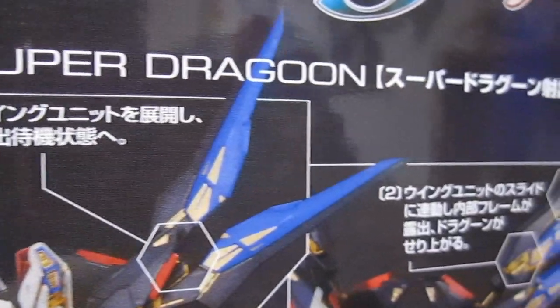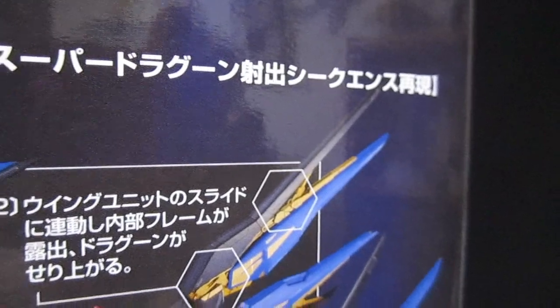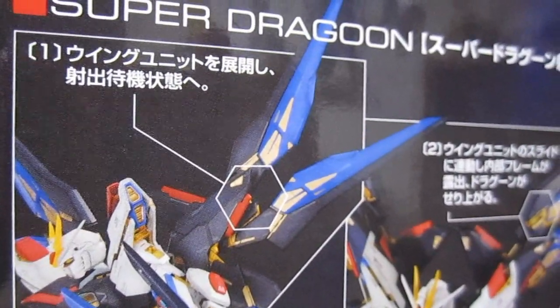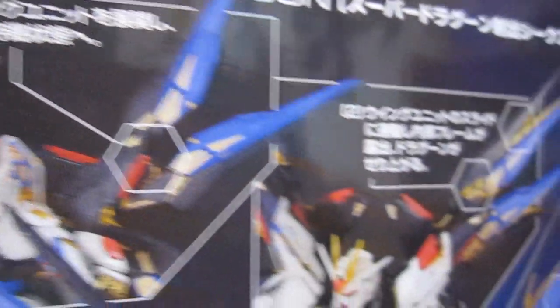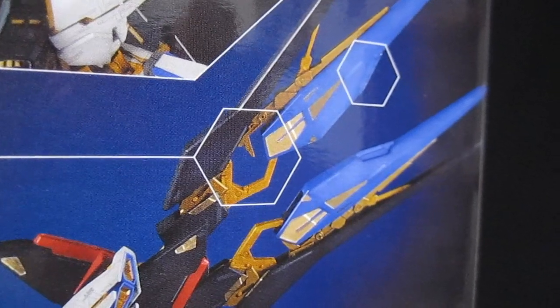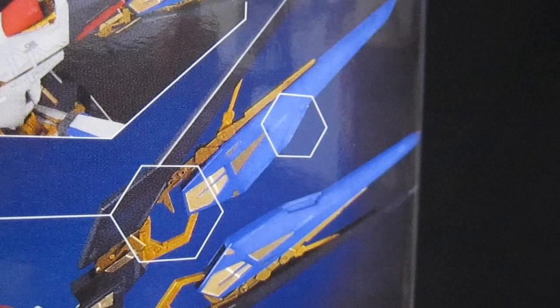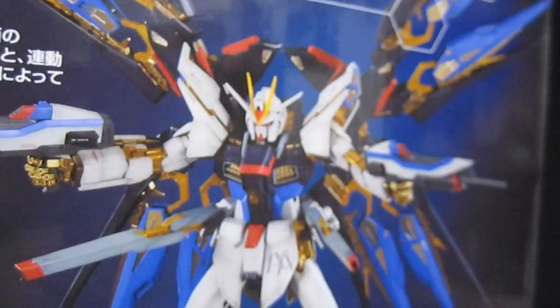On the other side, the big advertised feature is that the Super Dragoons have their release sequence. So it's not just one thing where you press that, and the Master Grade had a little bit of a gimmick built into that. But here you're able to deploy the wing units, and then you open them up, and then finally by pressing a button or a switch, you're going to be able to open them up into this full, ridiculous looking mode. Because it's got the shiny gold parts on the inside, though I wonder if we have enough, it's going to look pretty cool when it's fully deployed.